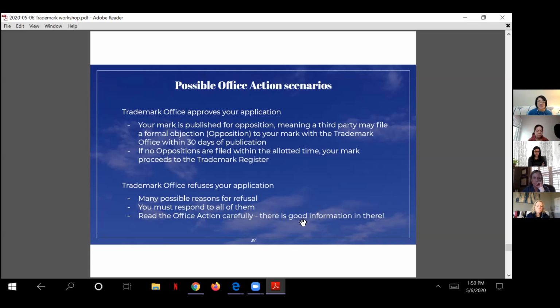You've got your registration, you can use the R in the circle. And then once you've got the registration, in 5 years, you have to file a statement of use saying, yep, I'm still using it. And then 5 years after that, in 10 years, it's up for renewal. At that point, you can say, yep, I'm still using it, pay your fee, and then you get another 10 years. So that's sort of the timeline.